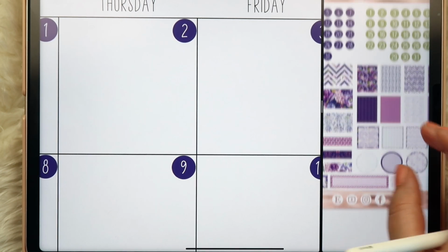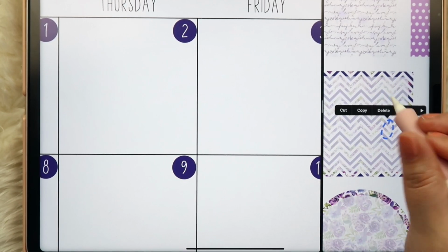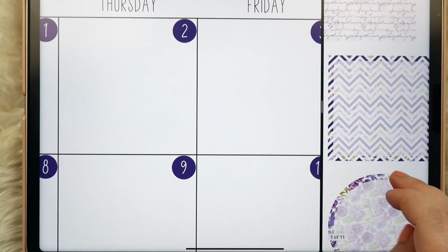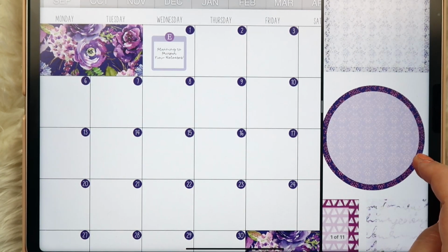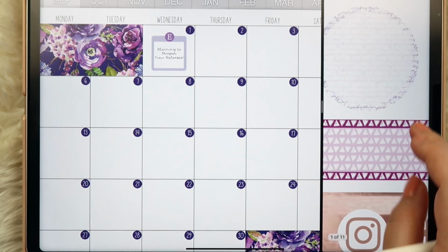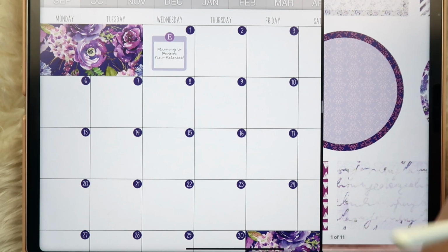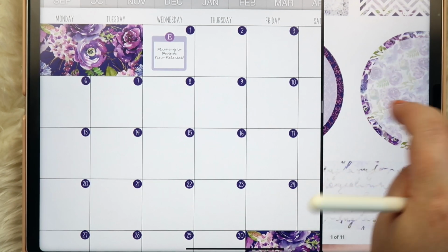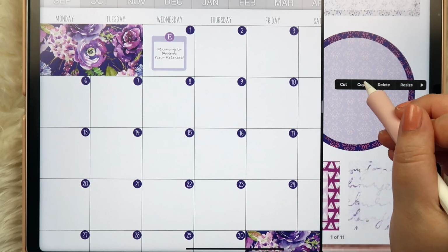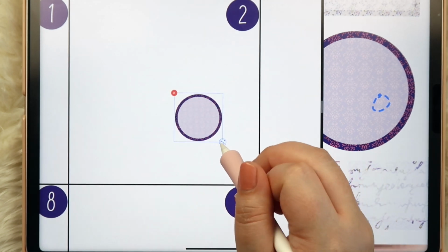Okay. So planning to prosper new releases on the 1st, and then on the 2nd is my birthday, and then Andrew and I are also going out for a little celebration dinner. So I want to mark that in a special way. What do I want to do for that? Maybe use one of the squares here. Or I could even do a circle. I wonder if I should do a circle. Yeah, I think I'm gonna use this circle right here. So I'll copy that and then paste that here.